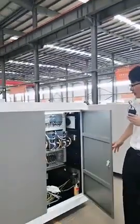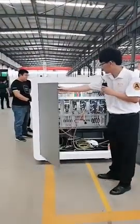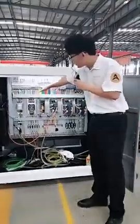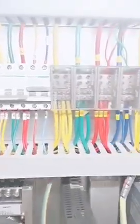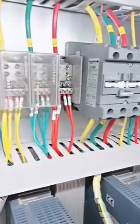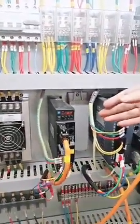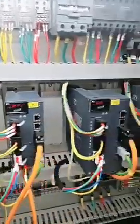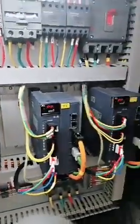And you can see this is another door. For this part, this is the power switch. Power switch, we are using the Schneider brand. And from this part, this is the driver of the servo motors. We are using the Fuji brand from Japan. Z-axis driver and Y-axis, and Y1, Y2.